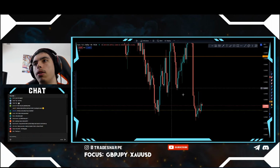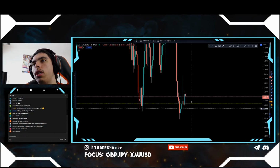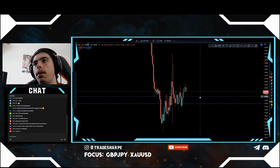Good. Now the 4-hour has not done that at all. The 4-hour has 1, 2, 3, tried to pull back, now closed above support. So the 4-hour is not telling you any information here to sell. There's no resistance on the 4-hour. So selling might not be the best option just yet.